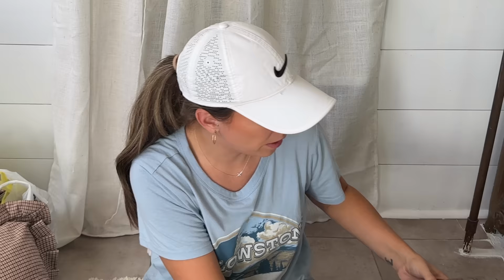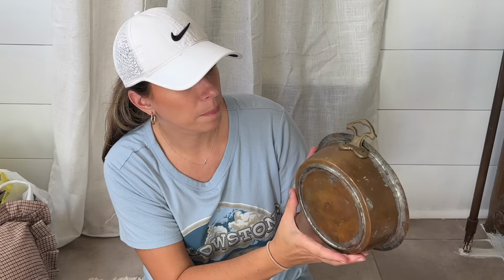And then this cute little bowl, he is an old one. I got these. This was $4. Super cute. So at the barn sale that you saw, oh, I missed something.